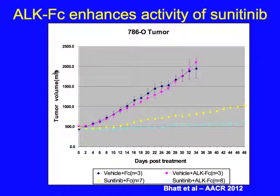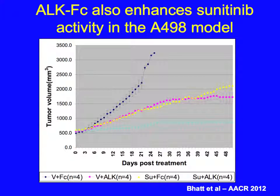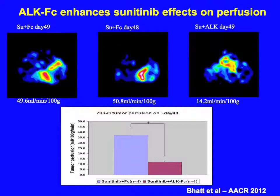So Rupal looked at this in some of our animal models and was able to show that the combination of ALK-Fc plus sunitinib produced better anti-tumor effects in one tumor model, but not too much activity as a single agent. And in the second tumor model, it had activity as a single agent equivalent to sunitinib, and the combination was significantly better than either agent alone, with disease stability out to close to 50 days. And in looking at a perfusion MRI, you could see that the combination of sunitinib and the ALK-Fc had superior anti-tumor effects or anti-perfusion effects compared to sunitinib alone, as shown here in this particular graph.